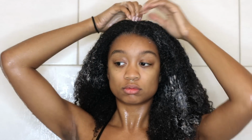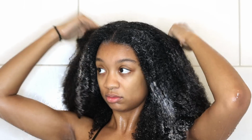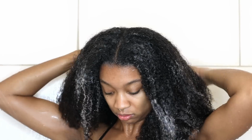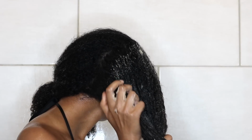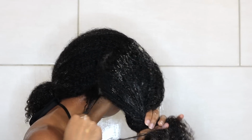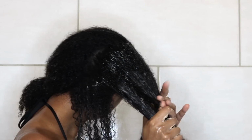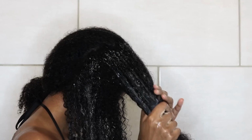So I'm going to start off by grabbing handfuls and just rubbing it all over my hair. Then I section it into 2 parts and tie off one side. Now I'm going to begin finger detangling. To finger detangle, I start from the back to the front, grabbing pieces of hair and breaking them into 2 parts. This is a preliminary detangle to get out the big knots before I go in again.